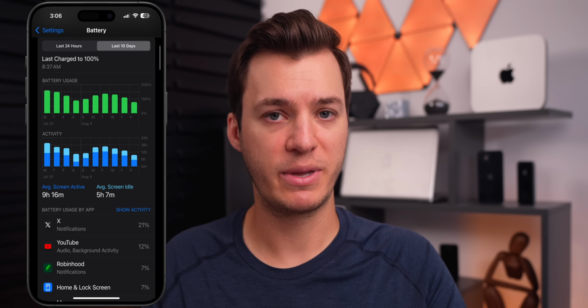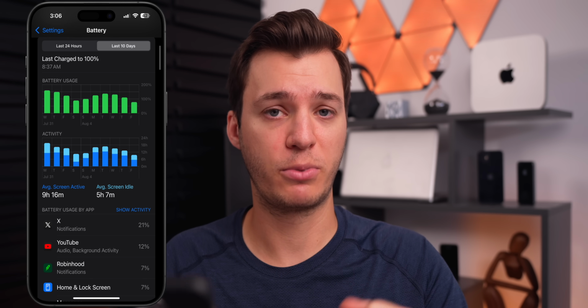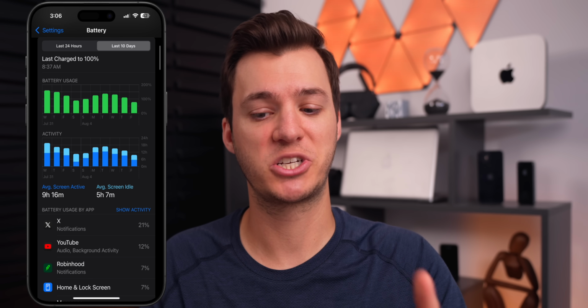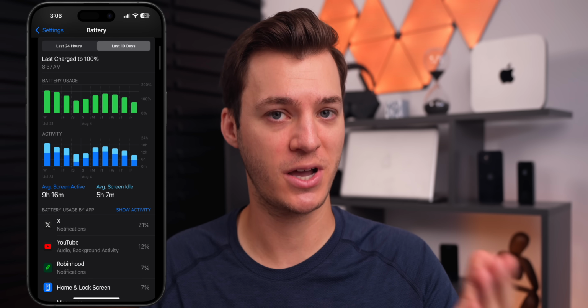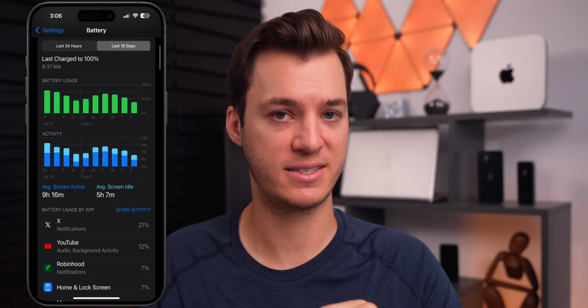And you would think that's a given because it is a Beta 1, but a lot of people don't really care about that, especially when something like Apple Intelligence is in the software. A lot of people just want to test that. So it's understandable, but just know it does come with its downsides.